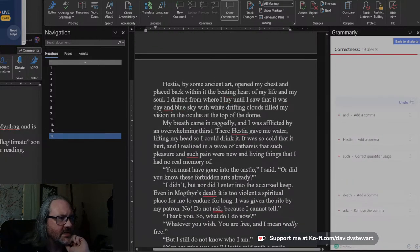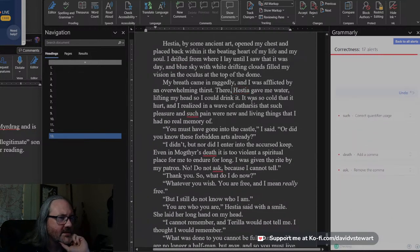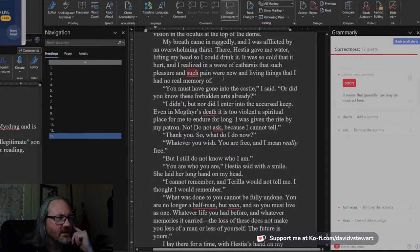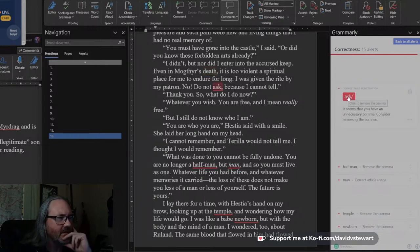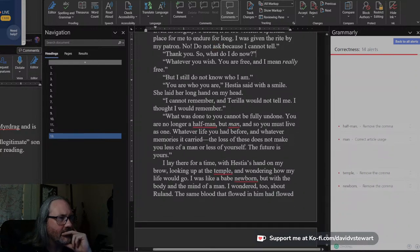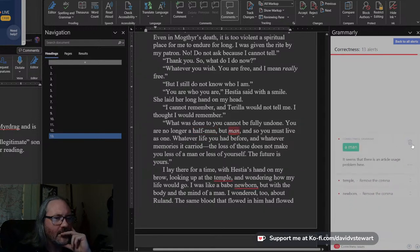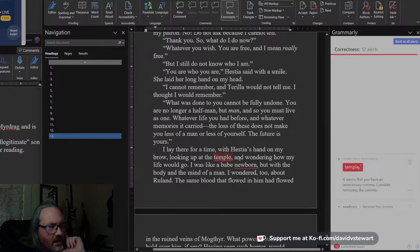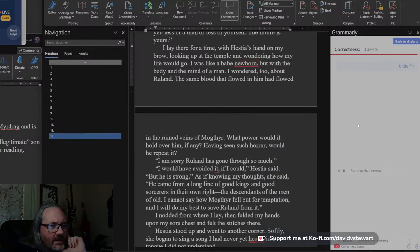I lay until I saw that it was day, and blue sky with white drifting clouds. We don't need a blue sky there. Hestia gave me water. Such pleasure and such pain were now new and living things. Even in Mogthir's death, it is too violent a spiritual place for me. Do not ask, because I cannot tell. Looking up at the temple and wondering. I was like a babe newborn, but with the body and mind of a man.